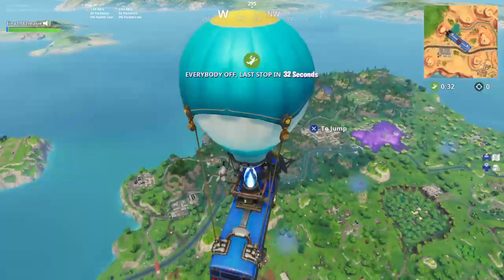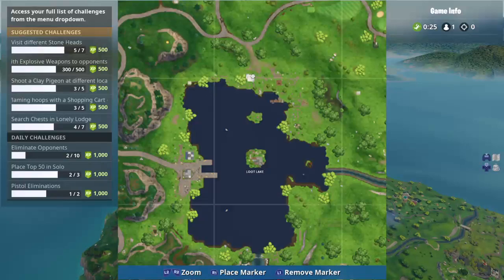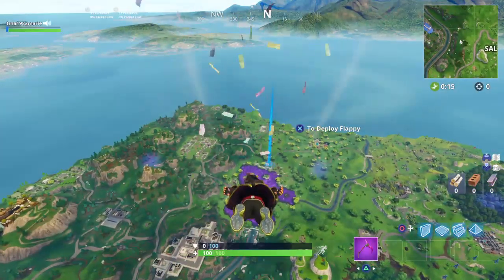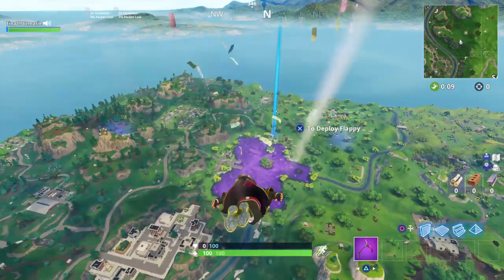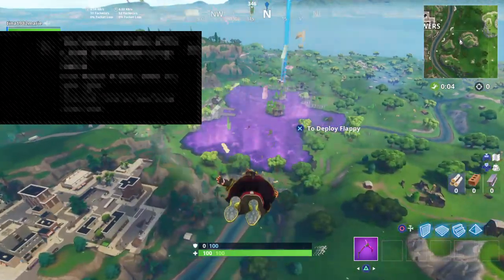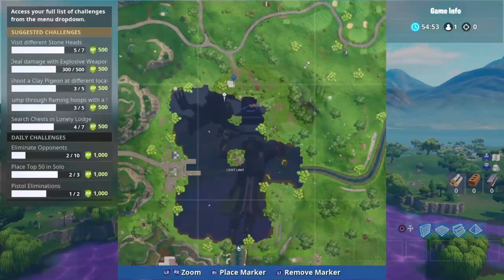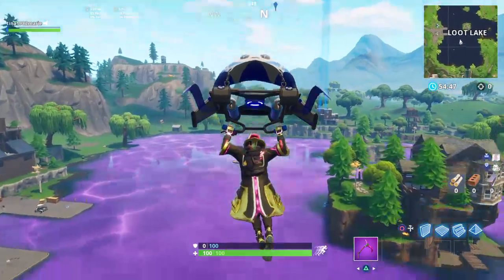I think it's right there, right here. So that's where that poster is. Let's look at it real quick. It's exactly where I placed that marker. It's upstairs, kind of above the stairs. I'll show you what I'm talking about.